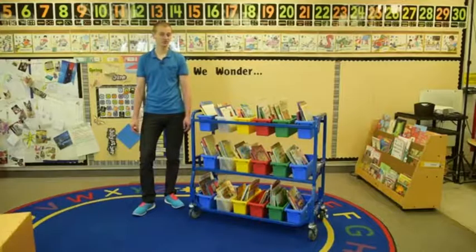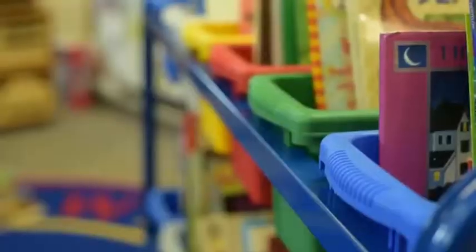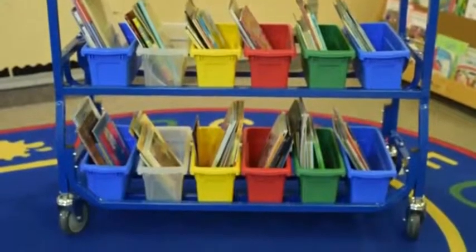For a different organizational approach, we have this model which replaces the divided tubs with 18 small open tubs. This too can be used for books and anything that needs to be kept organized. And with the sturdy casters, it can be shared throughout a school.